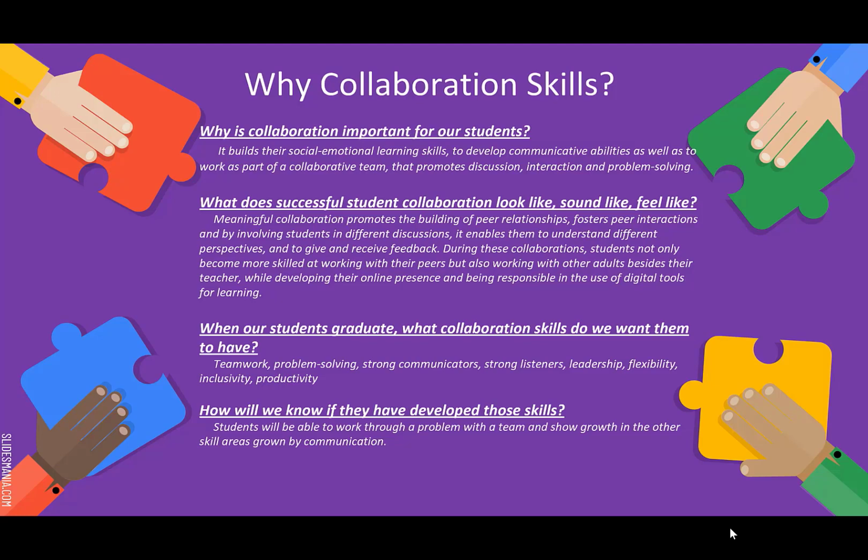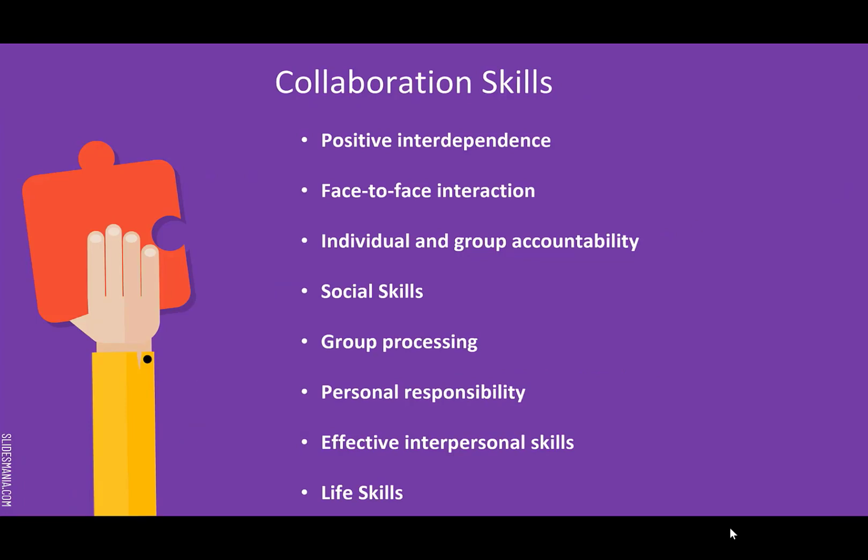When our students graduate, we want them to be prepared with a skill set in collaboration. Some of those things can include teamwork, problem solving, becoming strong communicators, strong listeners, leadership ability, flexibility, inclusivity, and productivity. How will we know if they've developed those skills? Our students should be able to work collaboratively in a group to solve a problem and show growth in those other areas. Some collaboration skills that our students will be developing are positive interdependence, where students feel responsible for their own and their group's efforts.